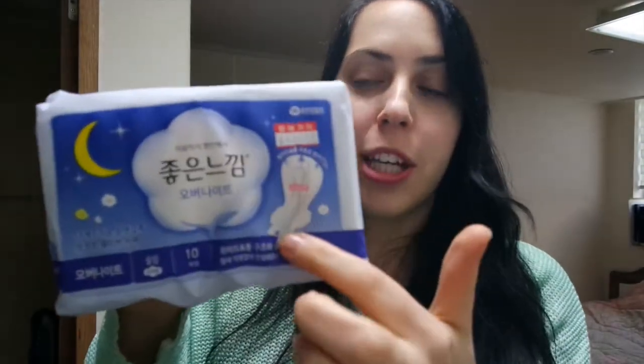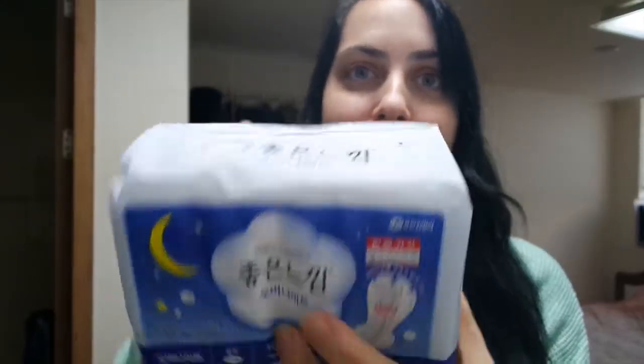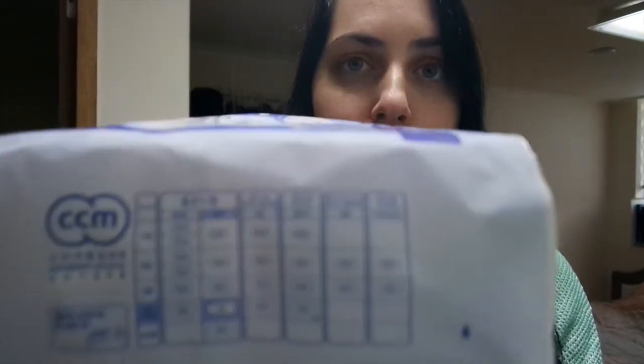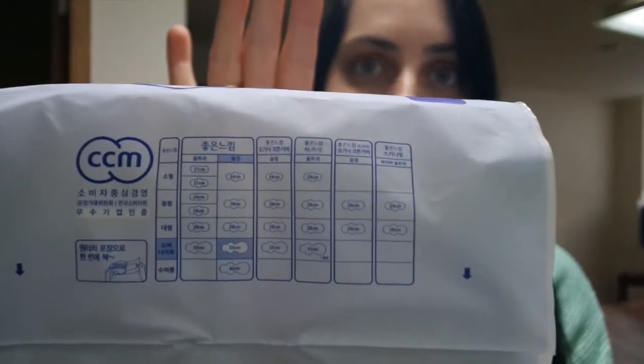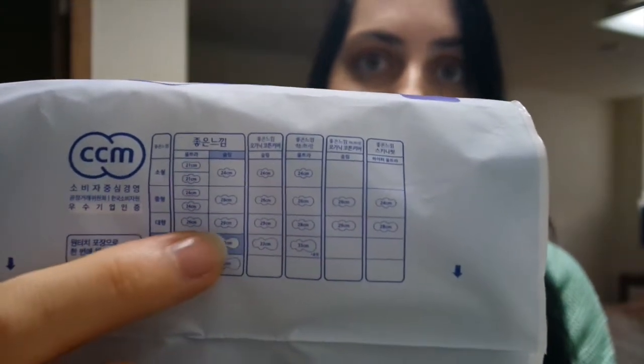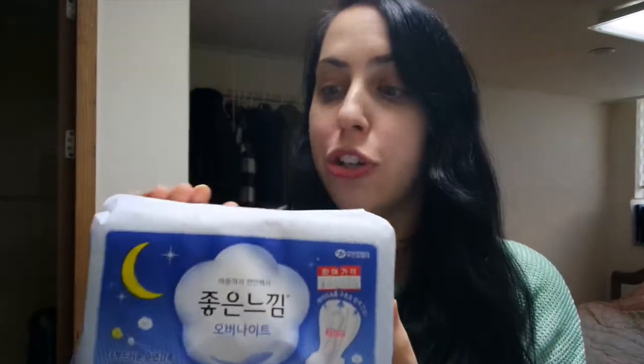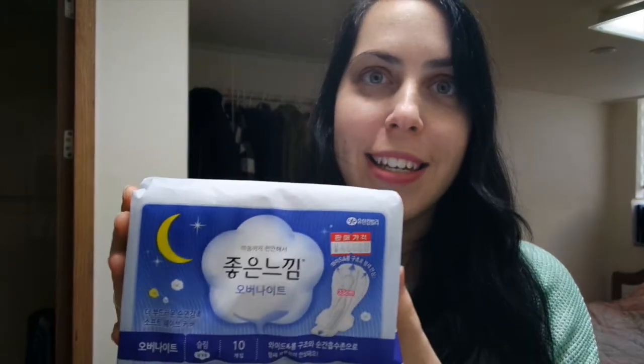Then we can see the picture here. But as always, this picture is not as helpful, I think, as this. So we can see all the different shapes. Let's see if I can get it so you guys can see. All the different shapes. This one is here. It's almost the biggest one they make, and it's 33 centimeters. And the biggest one they make is 42 centimeters. So this is overnight. It's much larger. And I think if you have an extremely heavy flow, this is what you're going to want for overnight.